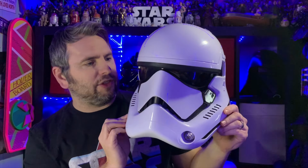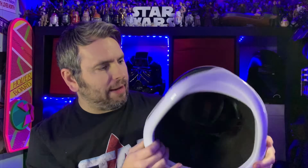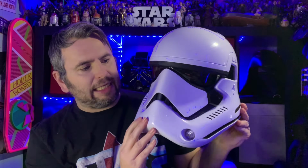And next on my list is the First Order Stormtrooper helmet from 2021. And this is exactly the same helmet as the Captain Cardinal helmet. It's just been molded in white instead of red. So you can see inside exactly the same helmet, no differences. And again, this is based on the Last Jedi helmet, not the Force Awakens helmet. So you can see slight differences there, but a great helmet. And this is obviously more of the iconic look than the Captain Cardinal one.